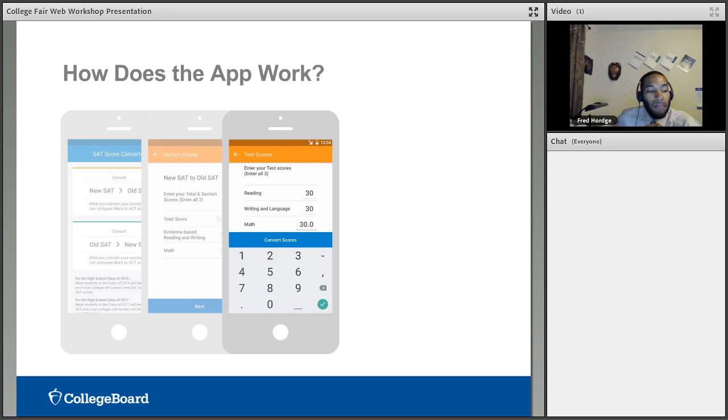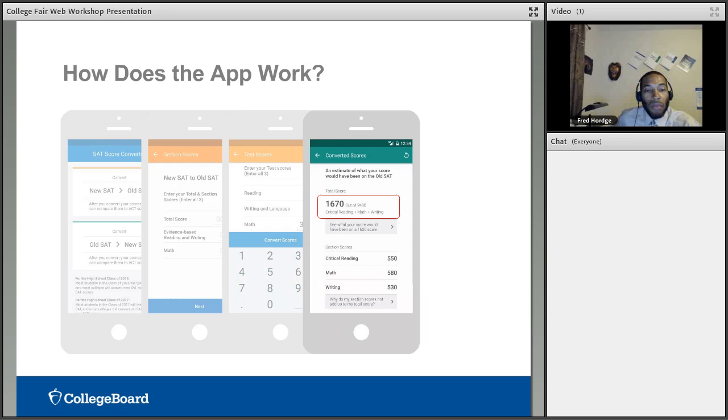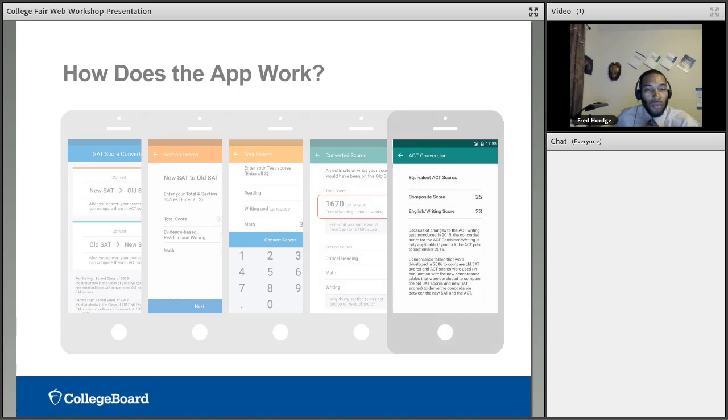And then it shows you what the converted score would be. Notice in the box, it's showing you your old score, and at the bottom, it's showing you what it would have been with the new. And then, like I said before, also the ACT conversion. So, we're really trying to stay on the cutting edge and providing parents and students with what they need to be successful.